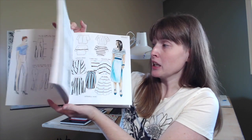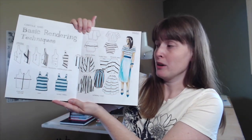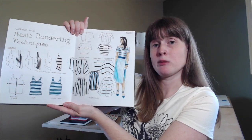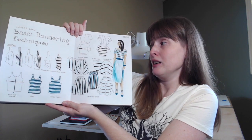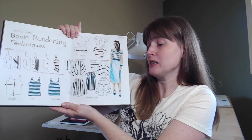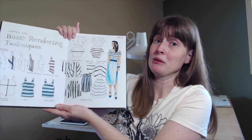But 50 pages later, and this is actually probably one of my favorite spreads that I have copied out of the fashion design book, I can totally see that my skills have developed, and I really want to keep going with this. I'm really proud of myself for sticking with this because it has been hard, and I am determined to finish going through that book and to give it back and to finish my fashion sketchbook.